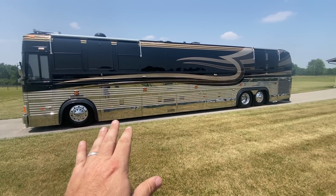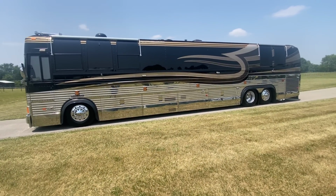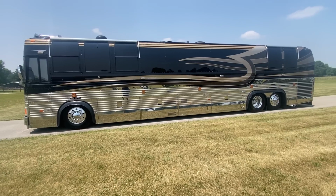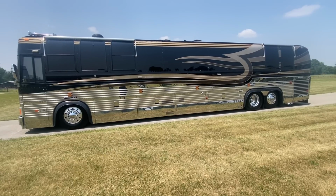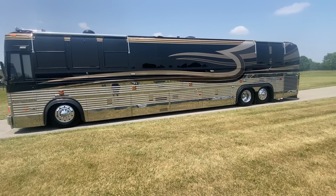Now again, eight brand new Michelins put on a little over a year ago, so a year and a half ago. Tons and tons of updates on this coach, folks. I hope I'm able to remember to say all of the things that have been updated in this coach. But just to start off, the generator bay has already been re-insulated. It is in beautiful shape.